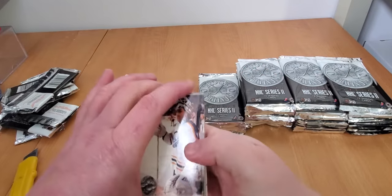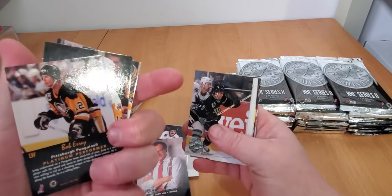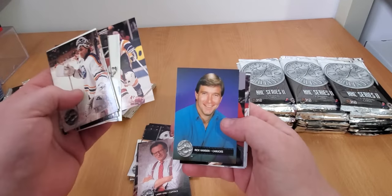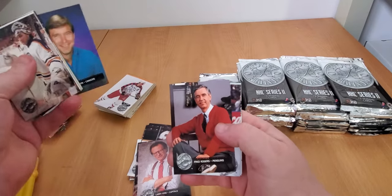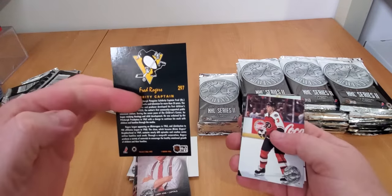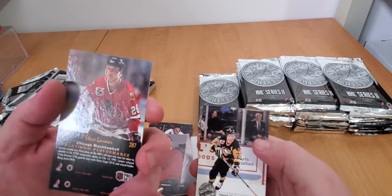Thought I'd bring a little different variety here. There's a Malarchuk, Trottier. There's this guy here, Bob Errey. Pretty cool looking cards. There's a Rick Hansen, Nelson Emerson rookie card, and there's a Fred Rogers. Mr. Rogers. That's a pretty cool card. Fred Rogers. He likes the Pittsburgh Penguins. I don't know what this performance thing is. Oh, it's just a normal card.